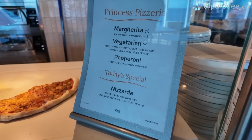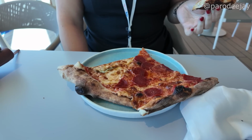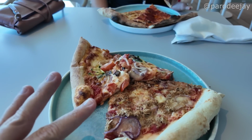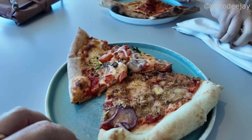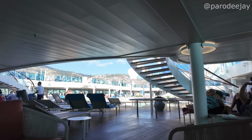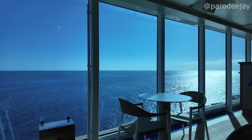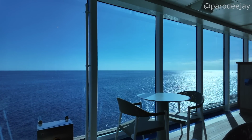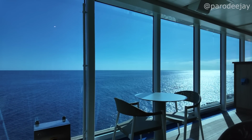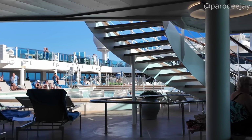There's the menu for today. Well, I think we technically got all 4 flavors. Dee went for margarita and pepperoni. I got veggie, and the one that was called Nizarda, which has tuna on it. Getting in on the fun. Love it.